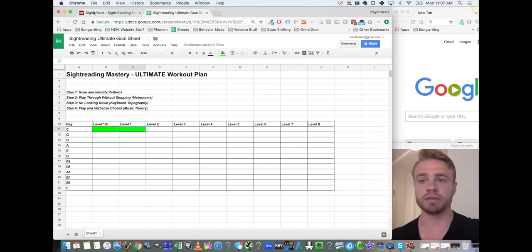Let's say next week, the key of A, three sharps. Let's say this is challenging for you. The third sharp is throwing you for a loop. You might only get through level two green, and level three might be at a yellow, right? And you keep doing this for 12 weeks. Here's what you do next. So you do it for 12 weeks.